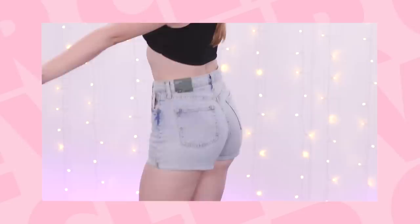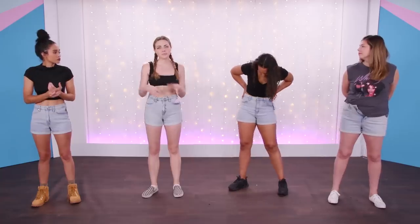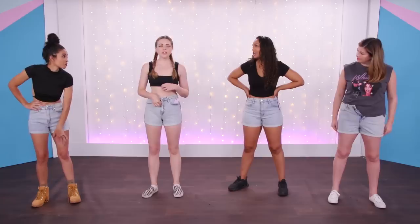I mean, for $15, they're a great summer short if you want something to go on vacation, if you just want a light colored short. I think that they're a great staple, but I'm not obsessed with them yet. I think these look really good on you. I think you should rethink that. Yeah, and your butt looks great.